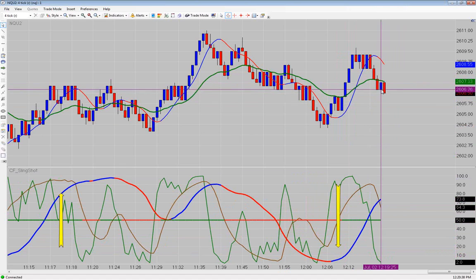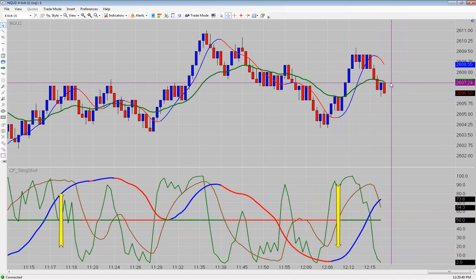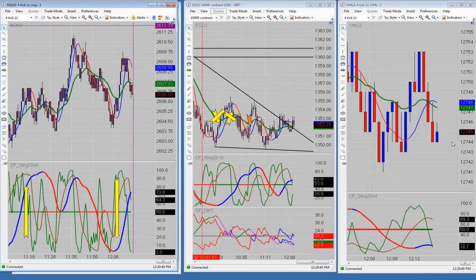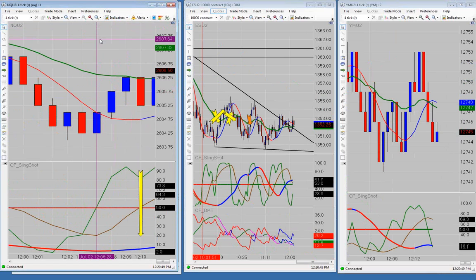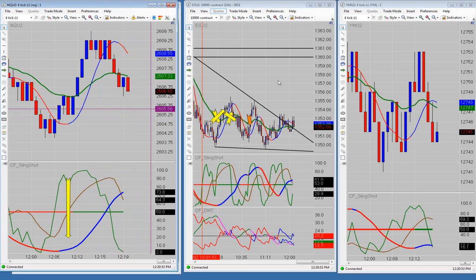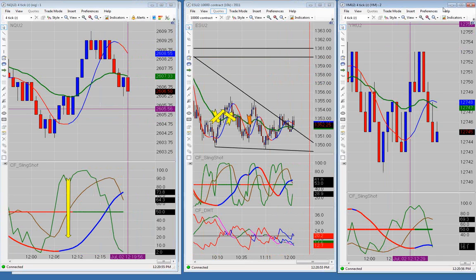Right now we have bullish divergence. Everything looks okay. You could actually get long right here, though I don't think we're going to trade anymore today at this point. The markets seem to be slowing down quite a bit here. Volume's coming out of them.